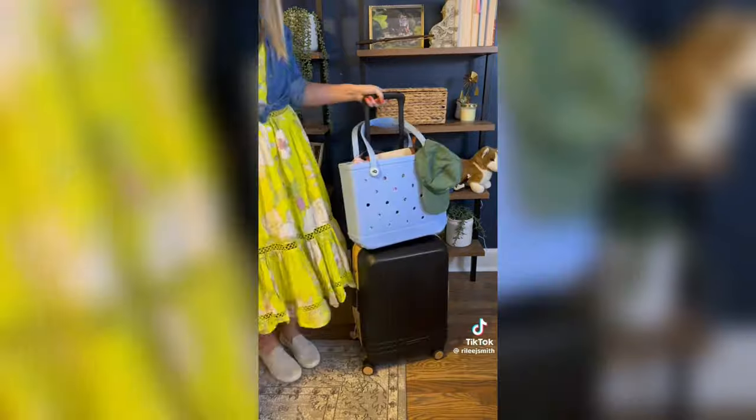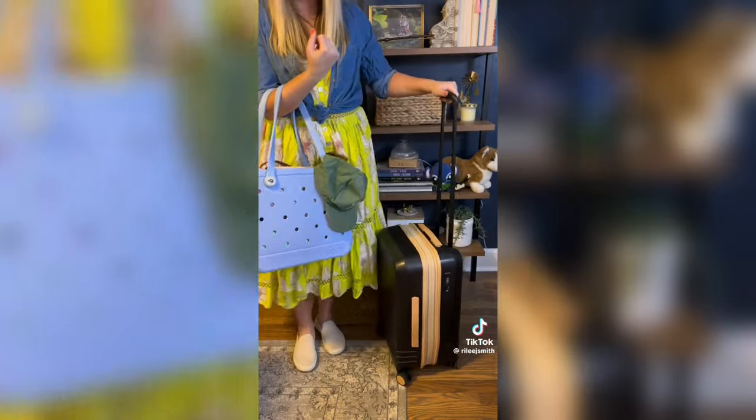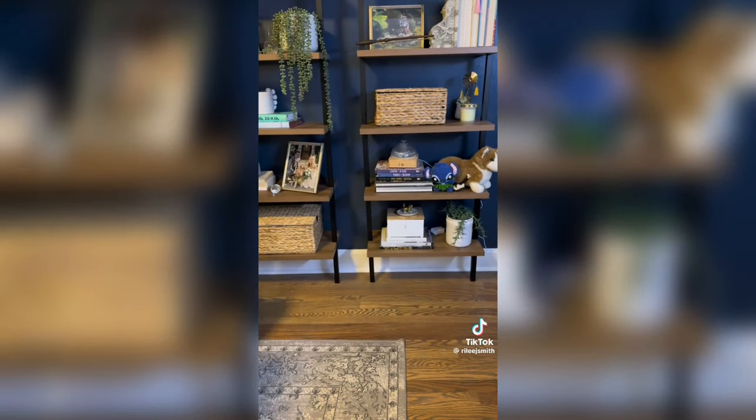I'm also bringing along my baby bog bag as my beach bag and personal item, so let me know if you want to see what's inside. And stay tuned because I've got lots of fun cruise content coming soon.